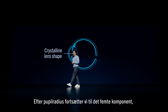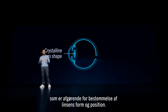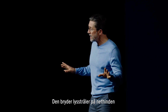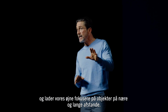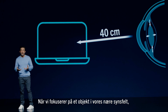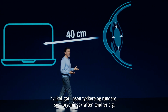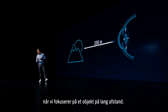Moving on from pupil radius, the fifth component vital to determine is the shape and position of the crystalline lens. The crystalline lens holds a third of the refractive power of the eye. It refracts rays of light onto the retina and allows our eyes to focus on objects placed at near and far distances. When we focus on an object in our near field of vision, the muscles around the lens contract, making the lens thicker and rounder while changing its refractive power. When we focus on an object at a far distance, the lens flattens, decreasing its optical power.